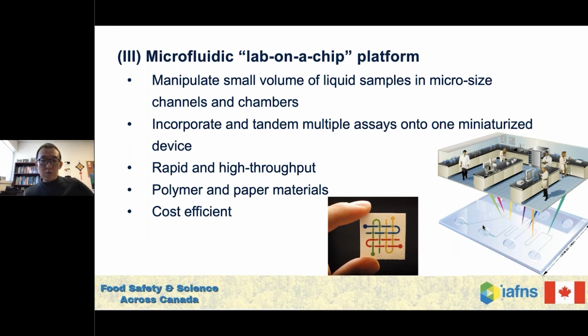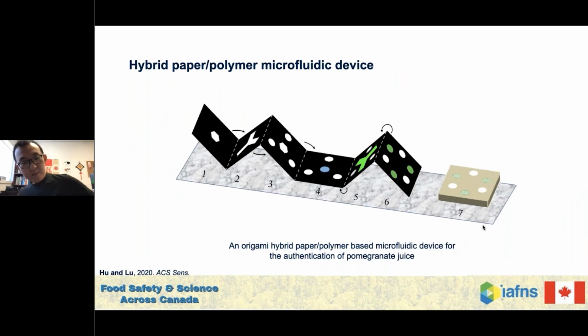In my research group, we have developed two types of microfluidic lab-on-a-chip systems so far. One type is a polymer-based chip, which we call PDMS, and the other is a paper-based microfluidic chip. Both types of microfluidic devices are highly cost efficient. I still want to use the pomegranate juice study as the example to show you how we can integrate the entire isothermal amplification onto a single piece of the microfluidic device.